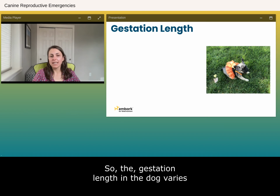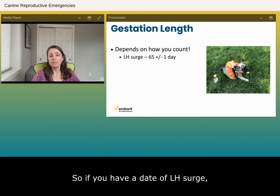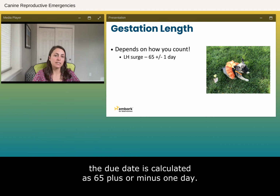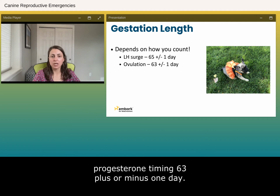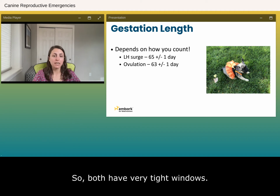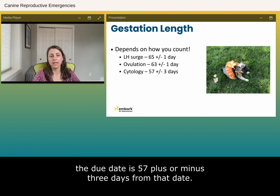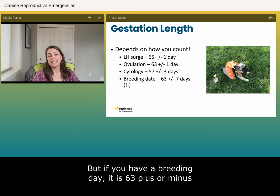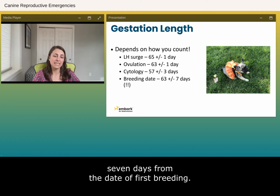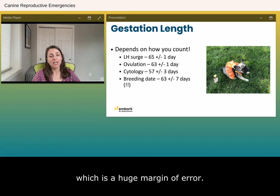So the gestation length in the dog varies a little bit on how you count. If you have a date of LH surge, the due date is calculated as 65 plus or minus 1 day. Similarly, if you have a date of ovulation using progesterone timing, 63 plus or minus 1 day, so both very tight windows. If you have a vaginal cytology, so a day one diestrus, we calculate the due date as 57 plus or minus 3 days from that date. But if you have a breeding date, it is 63 plus or minus 7 days from the date of first breeding. So that is a 2 week window in the 9 week gestation, which is a huge margin of error.